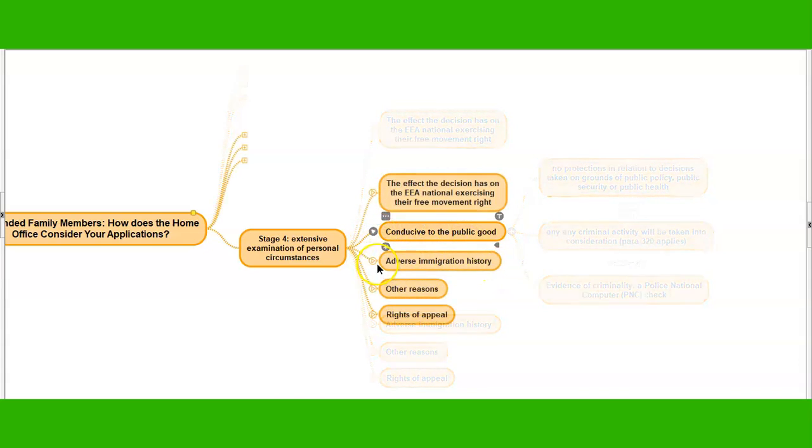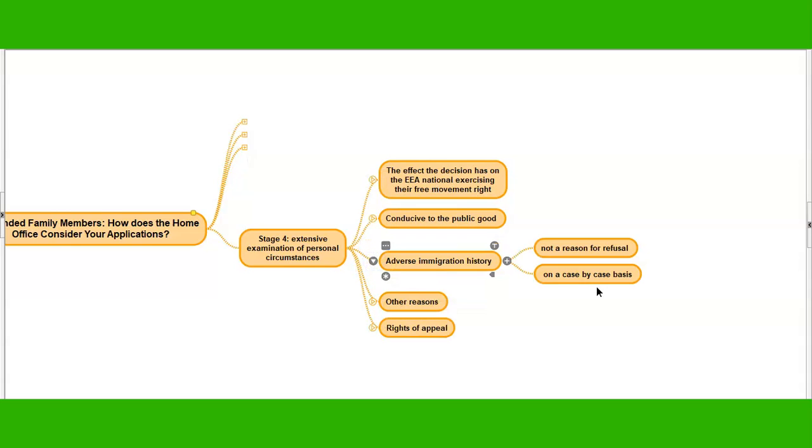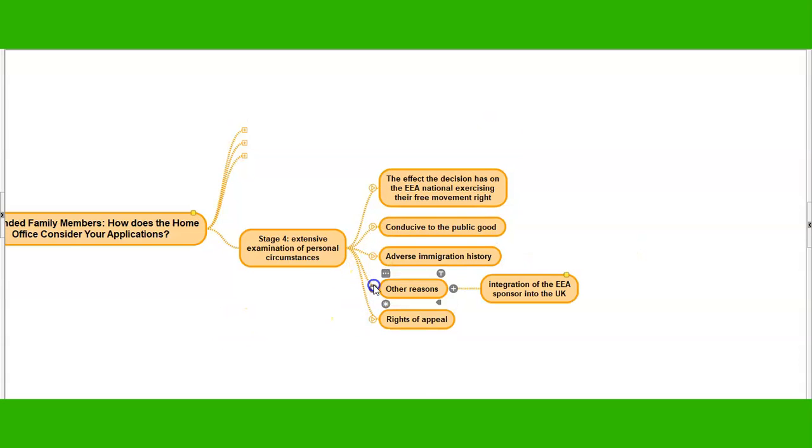Will the adverse immigration history affect the decision? Well, according to the Home Office guidance, normally no, this will not negatively affect the person. However, they will check on a case-by-case basis. Normally, this is to see if the criminality factor is triggered as well. And they do have a look at other factors.